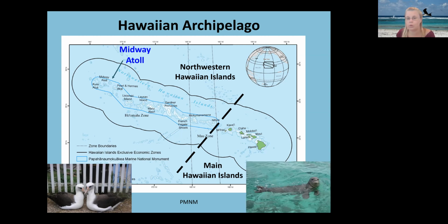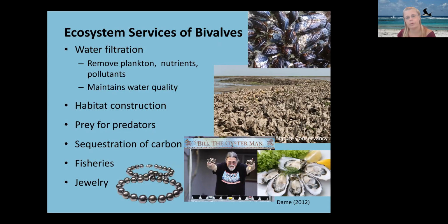There's also a lot of really cool marine organisms. This is the Hawaiian monk seal, a very endangered species, but we have quite a few of them at Midway, so we saw them almost every day. So I focused on bivalves. So I just wanted to point out bivalves are really important for a variety of reasons. I won't go into detail, but I wanted to make sure you saw that.